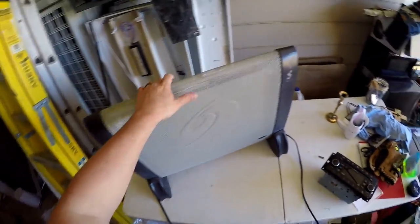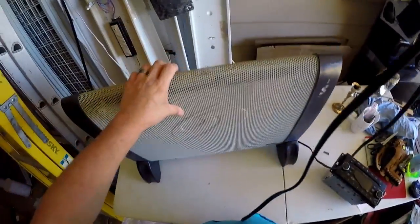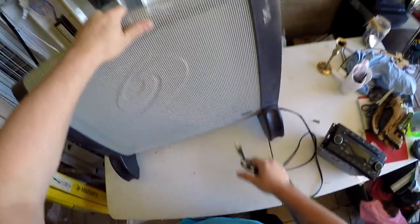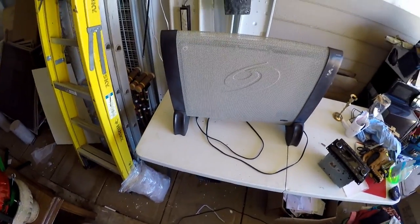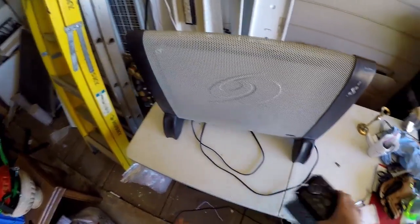All right, so next up, we got this really nice heater. It was in the trash, so of course I didn't think it was gonna work, but I plugged it up, and I mean, it works perfectly. It's a Bioneer, which I'm not familiar with, but I do know it works really well. So we'll either be using that or maybe putting it up for sale on one of the Facebook local sites.